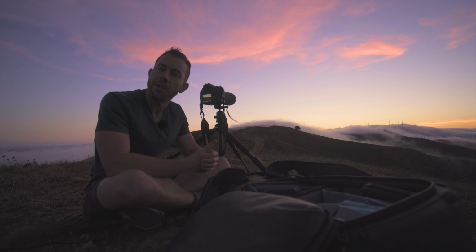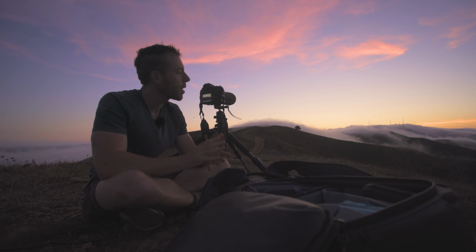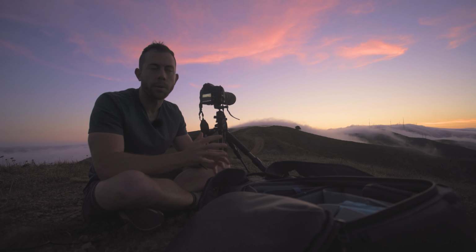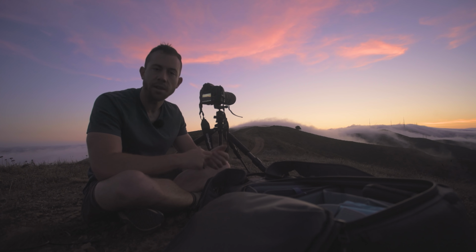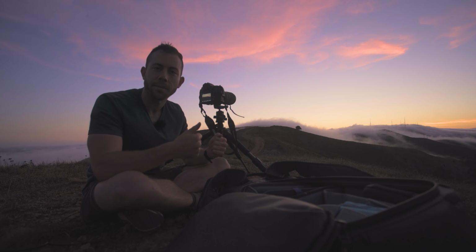I've done mostly short exposures, mostly short shutter speeds. I think I'm gonna try a long exposure real quick. I'm gonna throw on a 6-stop filter, try and do a 30-second exposure and see how that looks.